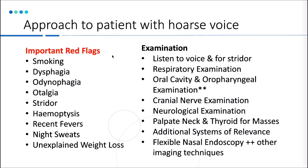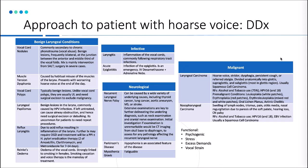Once you've covered the red flags, you then need to think about examination. So essentially you want to look at all the systems in the head and neck area, of which there are a lot. So you've got respiratory, oral and oropharyngeal, cranial nerve, neurological. You want to palpate the neck for lymphadenopathy and thyroid masses. And you might want to do some investigations like FNE or other simple imaging techniques. So this slide is designed for you to pause and have a look at it. This is just a differential diagnosis for hoarse voice, but you can generally split it into benign, infective, neurological, malignant, and then some functional ones.